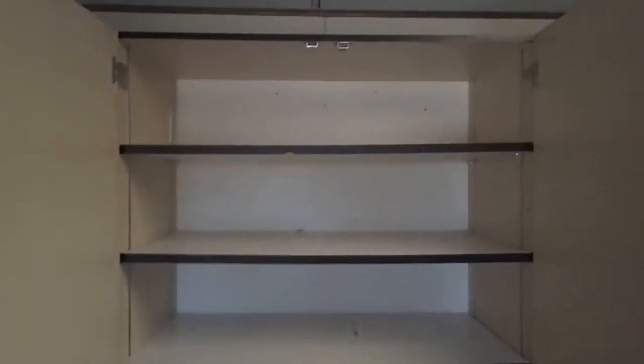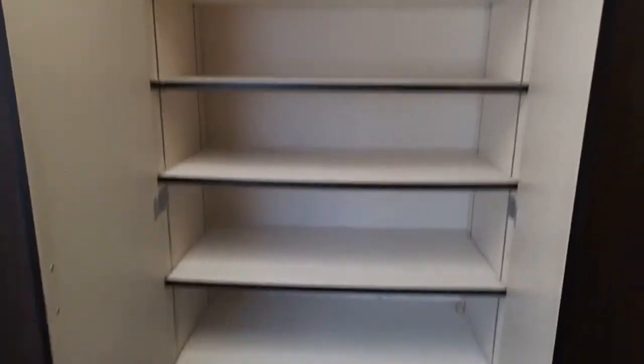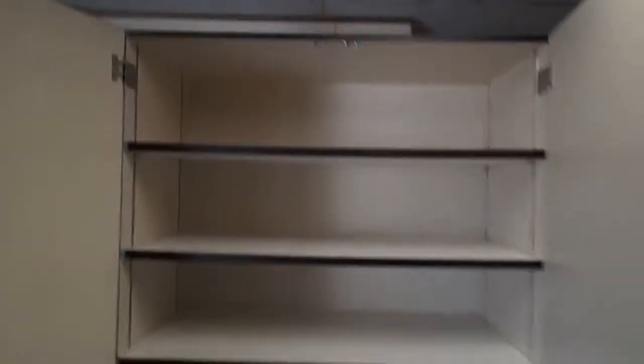All right, let's open up and look in here. Lots of adjustable shelves in here. Looks like this door's off a little bit. It needs to be repaired. Same thing with this one. They don't close properly. But nice shelving. Lots of storage in this unit. Oh, that one does close. See? Nice and clean. Okay. And again, adjustable shelving.